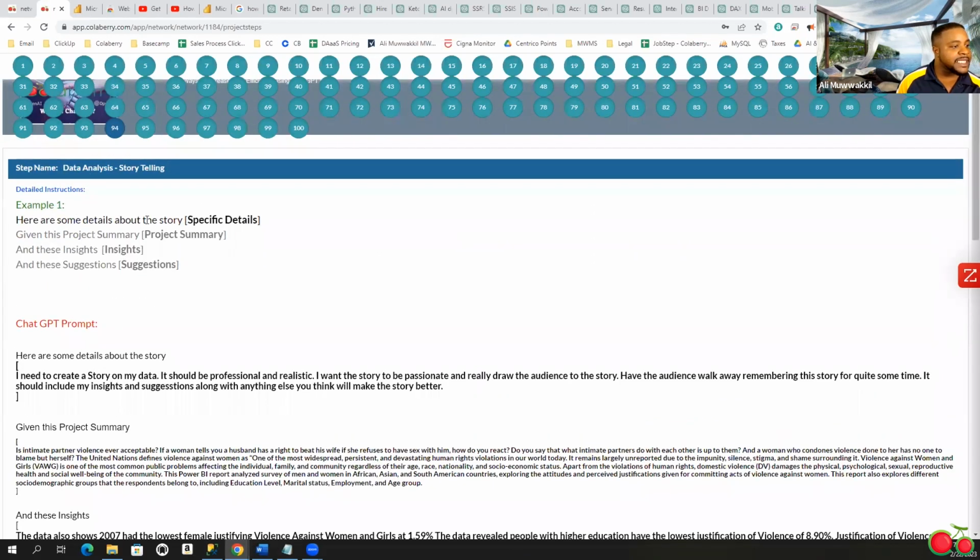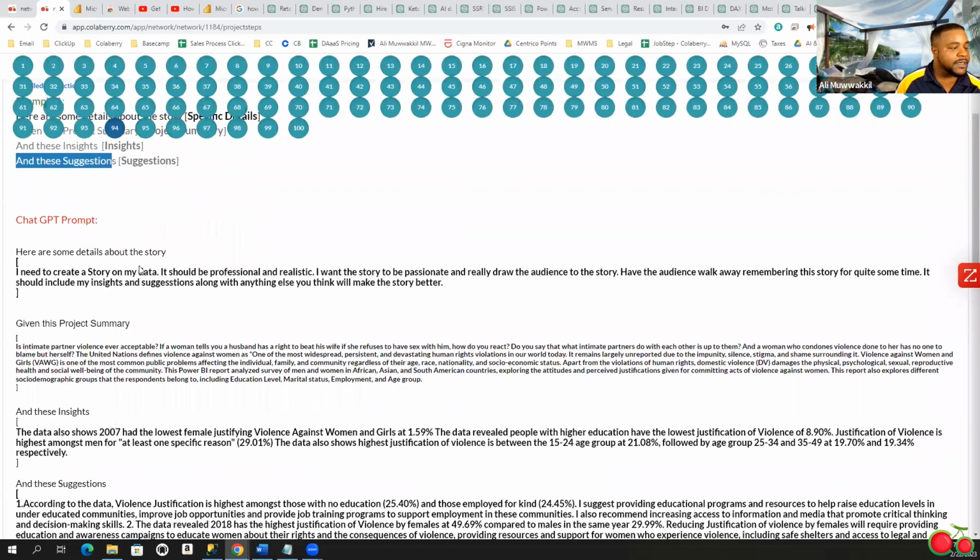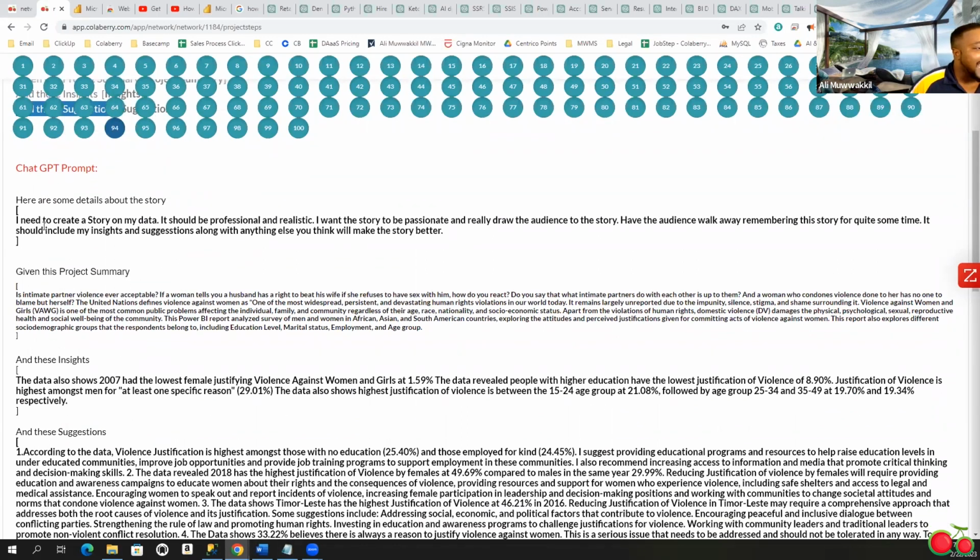All right, so here are some details about my story. Given this project summary and these insights and these suggestions, I need to create a story on my data. It should be professional and realistic. I want the story to be passionate and really draw the audience in, so they walk away remembering this story for quite some time. It should include my insights and suggestions along with anything else you think will make this story better.